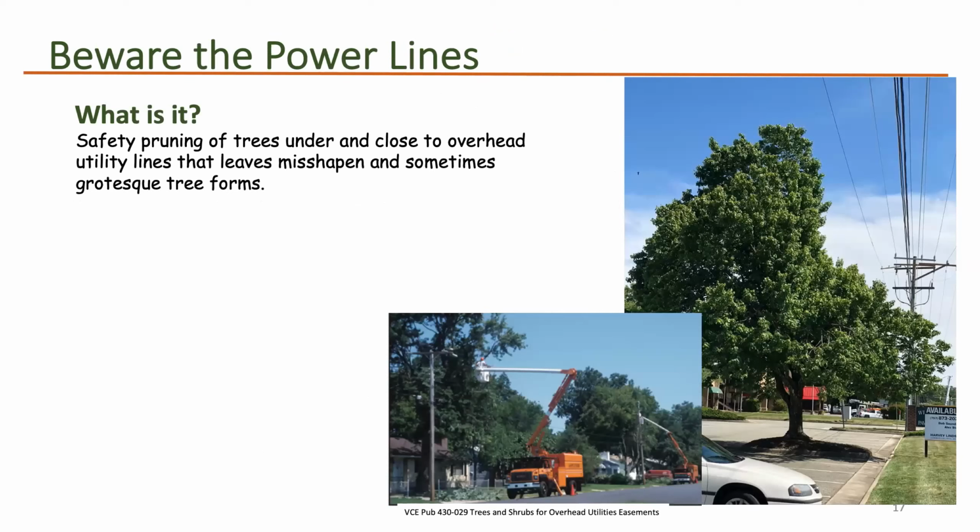Okay. Beware the power lines. We've all seen these. This tree on the right is a tree on Old Richmond Road, just as you start into Lightfoot, and you can see where it was pruned for the power lines. But pruning for the power lines is a necessary thing to do, because it keeps those lines safe so the tree doesn't interfere with that, and particularly in times of a storm, cause the power lines to go down. But it does result in trees that are misshapen and sometimes very grotesque tree forms.